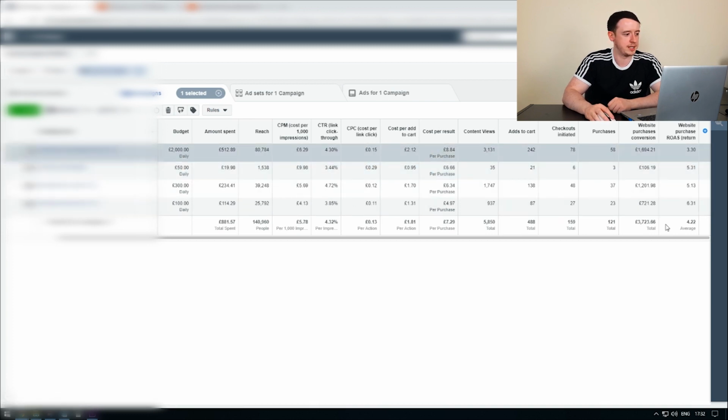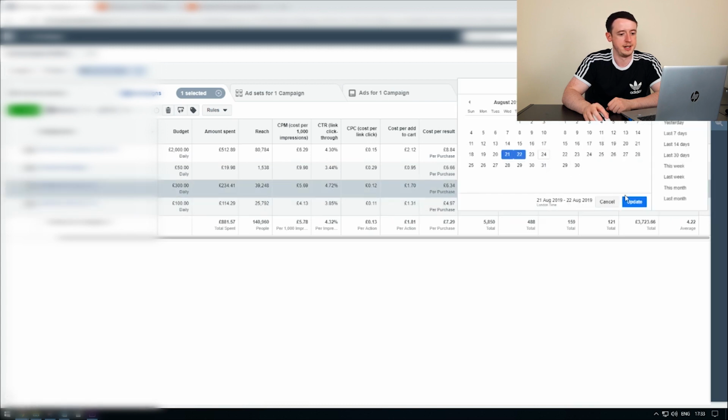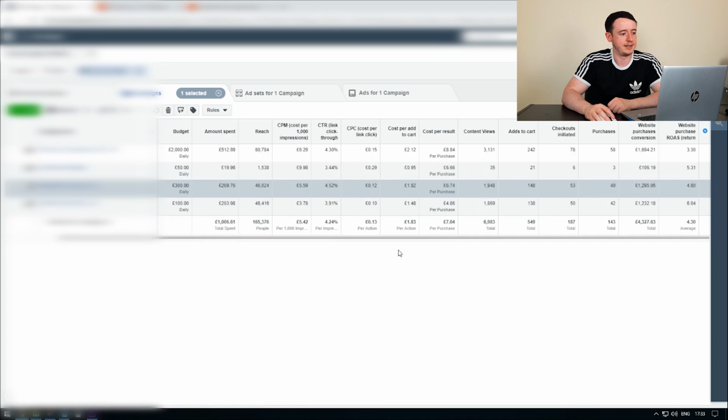So what I did with this scaling campaign was I looked at what my top interests were across these 2 test campaigns across the 2 days. So over the 21st to the 22nd, I looked into what the top interests were, and only 3 of the ones I'd made did really well. So I duplicated them into that test campaign and let it run.